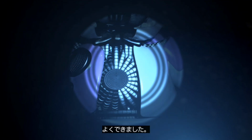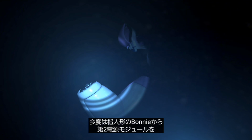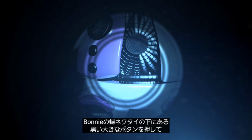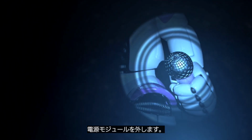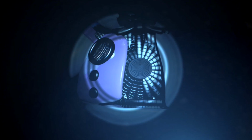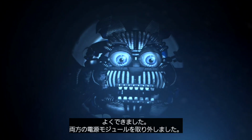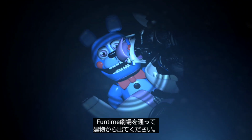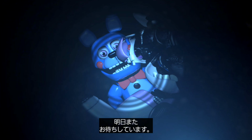Excellent. Great work. You will now be required to remove the secondary power module from the Bonnie hand puppet. Press the large black button beneath Bonnie's bow tie to release the power module. Great job! You've acquired both power modules. This completes your tasks for the night. Please exit the building through Funtime Auditorium, and we'll see you back here again tomorrow.